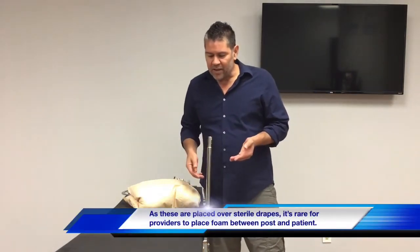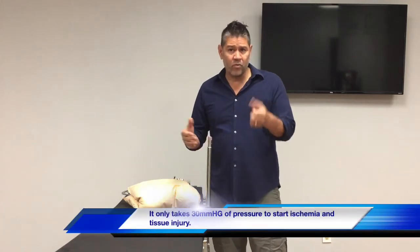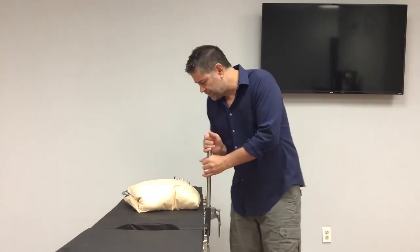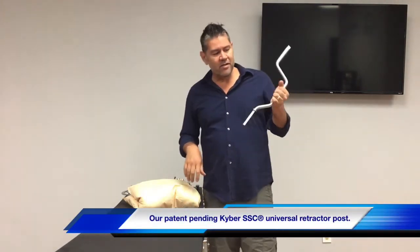We wanted to do something that allowed us to use fixed post retractor systems and even use your existing accessories for your retractor systems by creating a universal post that would eliminate this type of spatial issue. This is our Kyber SSC. Our Kyber SSC consists of two components.